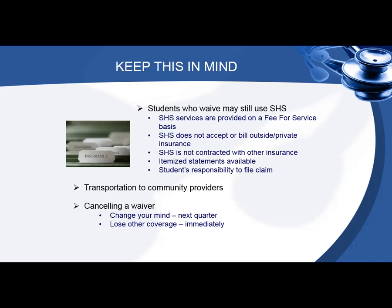But if you do waive the insurance, you can still be seen, but you are on a fee-for-service basis, and it is your responsibility to file any reimbursement claims with your outside insurance. We won't do that for you, but we'll assist you in any way we can, and we can provide receipts and assist you with claims information. We don't provide any transportation to community providers, so if you waive out of the school insurance and you need to go see a provider under your insurance outside of the campus, you are responsible for finding a ride.